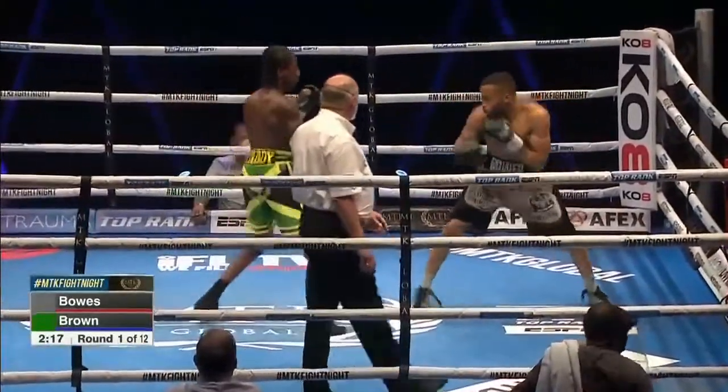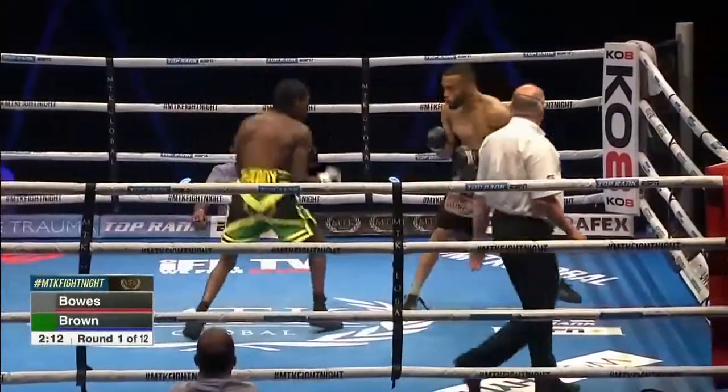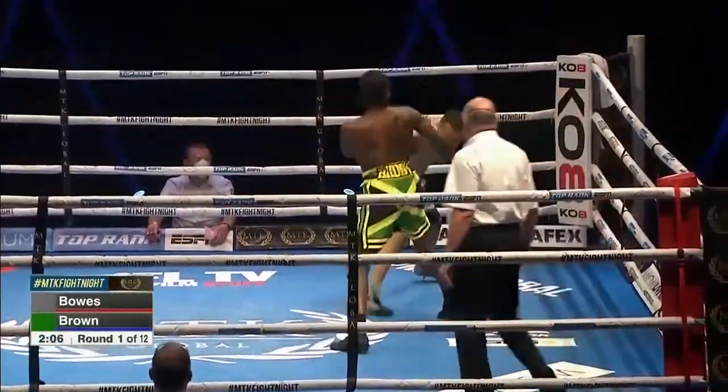But Bowes is a very good operator. Both guys like the other guy to lead, but he'll sit back and wait for you to make a mistake or fall short, and he'll come back with sharp counters, especially that left right hook, a very good weapon for him.